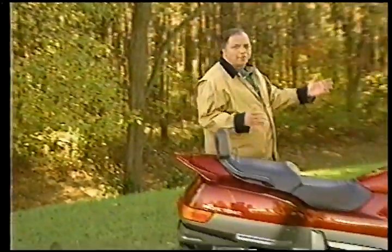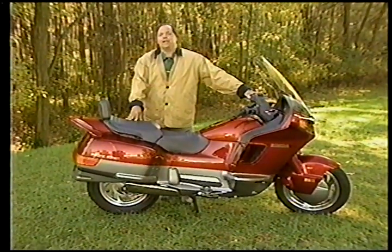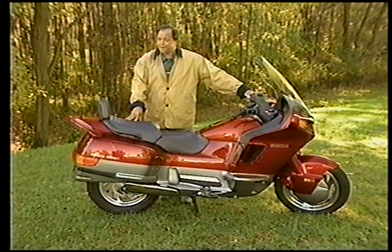That means a machine friendly enough for the less experienced rider to handle, but with features and performance that more experienced riders demand. We recently went to the folks at Honda with these requirements, and they presented us with a rather interesting piece of machinery. It's a motorcycle that you don't see every day, but you certainly won't forget it if you do.